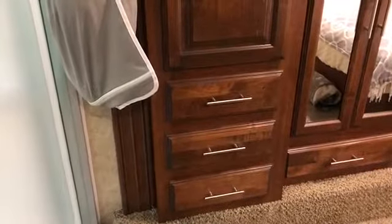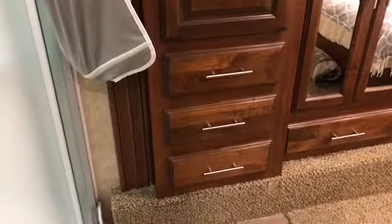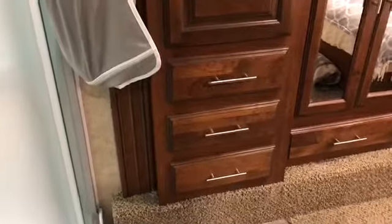But I love this bathroom cabinet. Let me back up again. It holds everything. Everyone has a drawer. Husband's is on the top, kids' is in the middle, mine's on the bottom for, you know, just our toiletries.